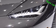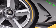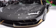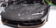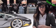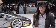The new rear-wheel steering system will help make the Centenario more agile at lower speeds and give it more stability at higher speeds. There's also an extending rear wing that provides more downforce. The first Centenarios will be delivered this fall, but if you want one, too freaking bad, because all 40 of them have already been sold out.